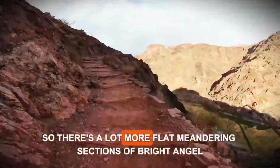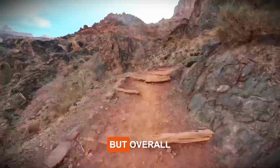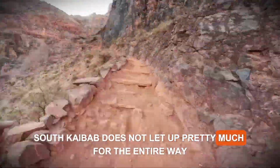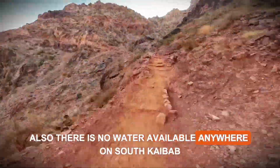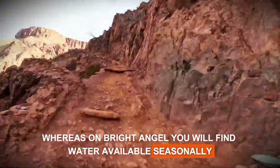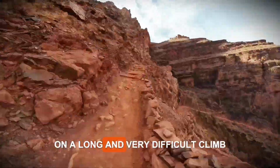But on Bright Angel, you gain 400 less feet over 2.5 additional miles. So there's a lot more flat, meandering sections of Bright Angel. It's very steep at the end, the last 4.5 miles. But overall, South Kaibab does not let up pretty much for the entire way, with a few spots where it's less severe than others. Also, there is no water available anywhere on South Kaibab, whereas on Bright Angel, you will find water available seasonally. But you have to have all your water packed up from the bottom and have enough water to make it all the way to the top on a long and very difficult climb.